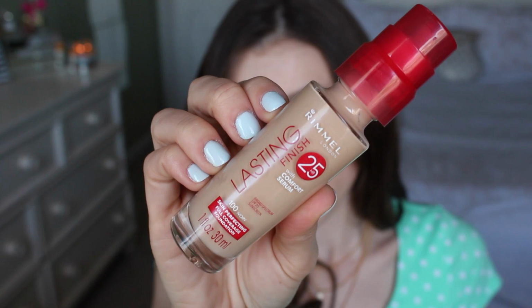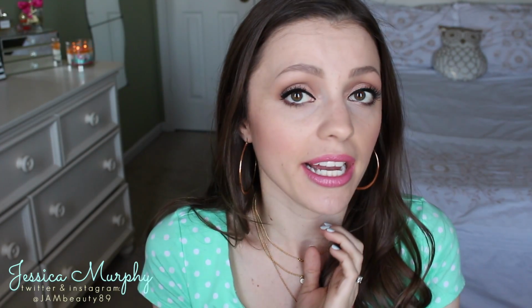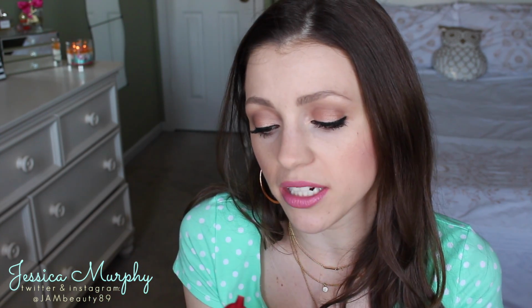This is my favorite drugstore foundation. It is the Rimmel Lasting Finish 25 Hour foundation, and I'm wearing it in the shade 100 Ivory today. This is probably what I'll wear on my wedding day. I've got to figure out though, it's got an SPF of 20, which is great for every day, but it might have a flashback, so I need to check that.